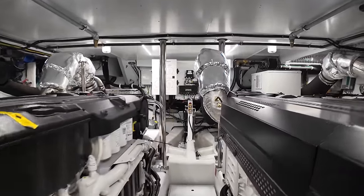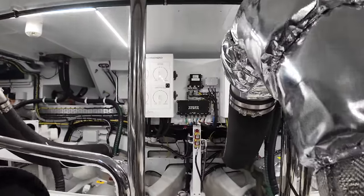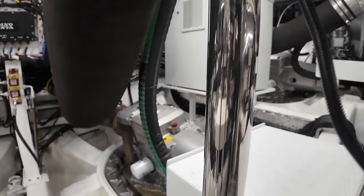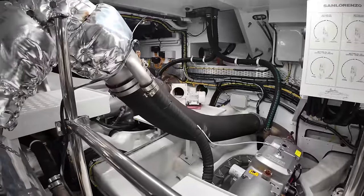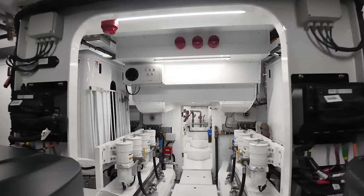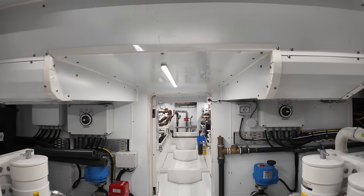We'll just walk over this bit and I'll show you all the way aft. There we go, look. So we've got IPS number one over there. Number two. Number three and number four over there. And there we go, that is the engine room. So let me know what you think in the comments below.